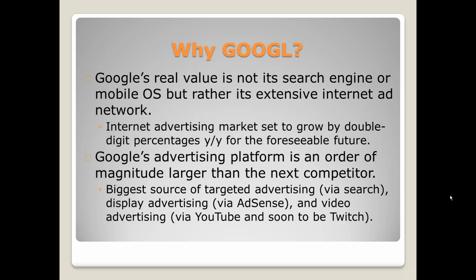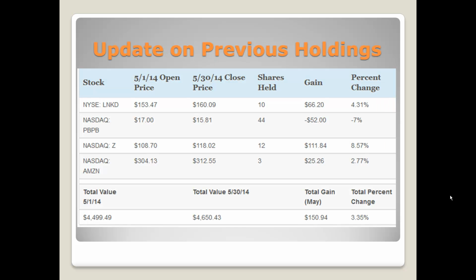So if Google just maintains its current status, its revenue is going to grow by 15% just because more people are advertising on the internet. And I think that they can do more than maintain, because every year so far they're gaining additional users and coming up with new services. So Google's revenue is going to continue to grow just by default because they're in the internet advertising market, and that's a growing market. So here's an update on how previous positions did over the May period.